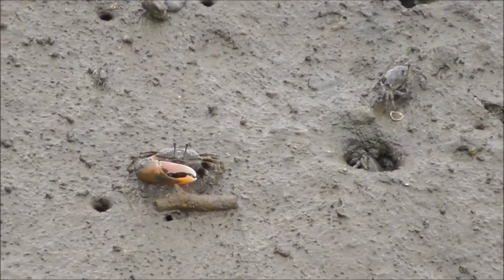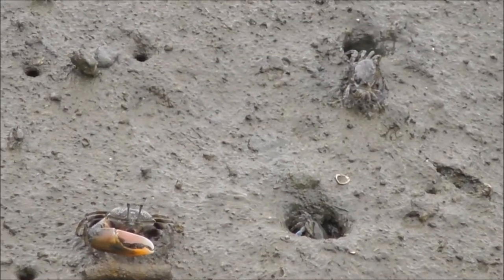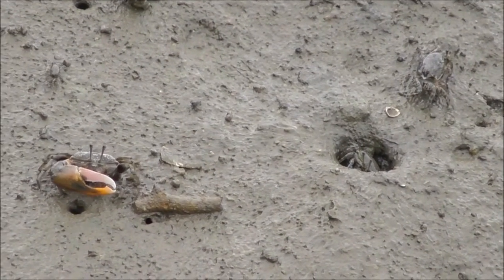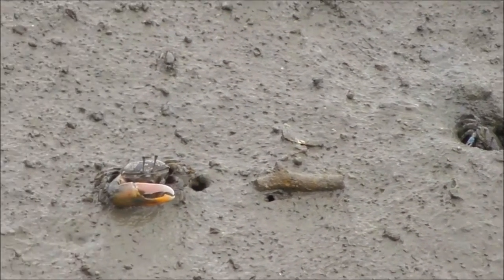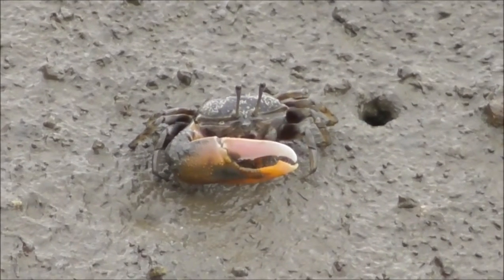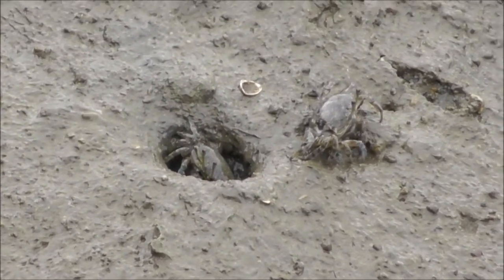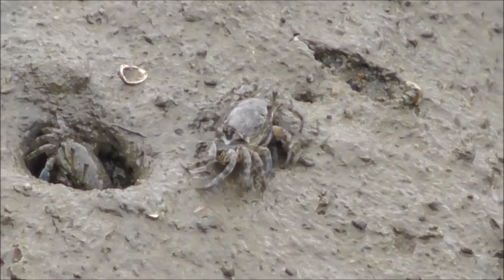This always fascinates me on these mud flats, on these mangrove swamps, there's different types of crabs, varying in position. This particular crab here has got quite a large claw that he probably uses as a weapon to shoo off other types of crab. He's been shooing off this crab in this hole here. But they're different types of crab.